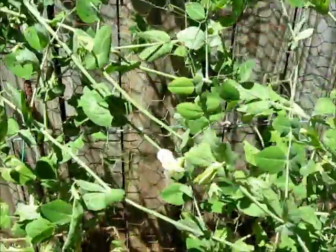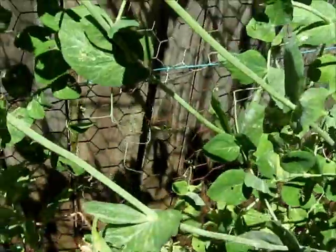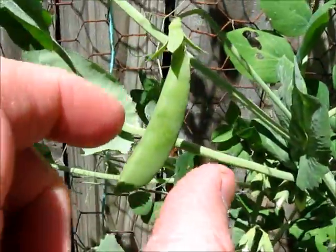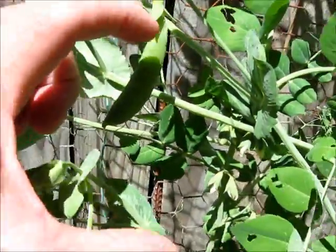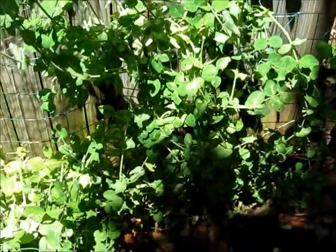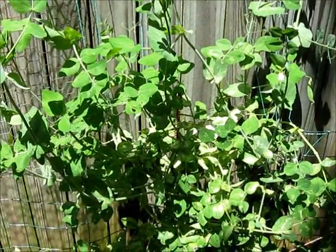My experiences have been by this time they'd be a lot more set and a lot wider, you know, maybe like that wide and that long, but they're not. So you can see over here in the shady part, they're doing a lot better. But you get what you get.